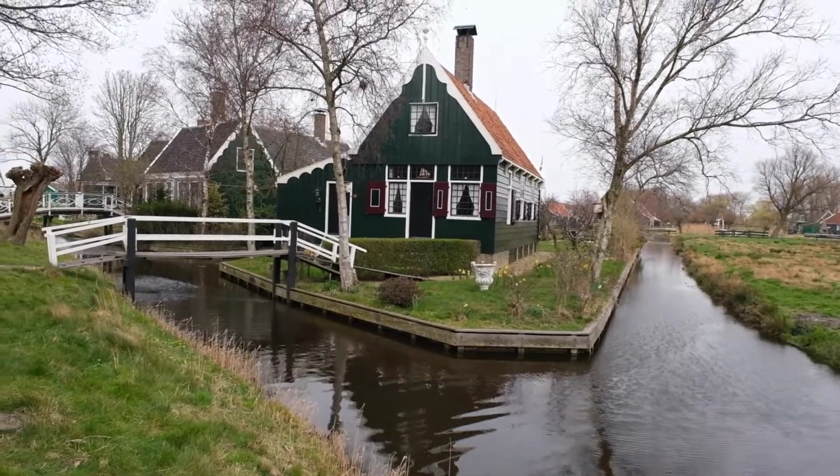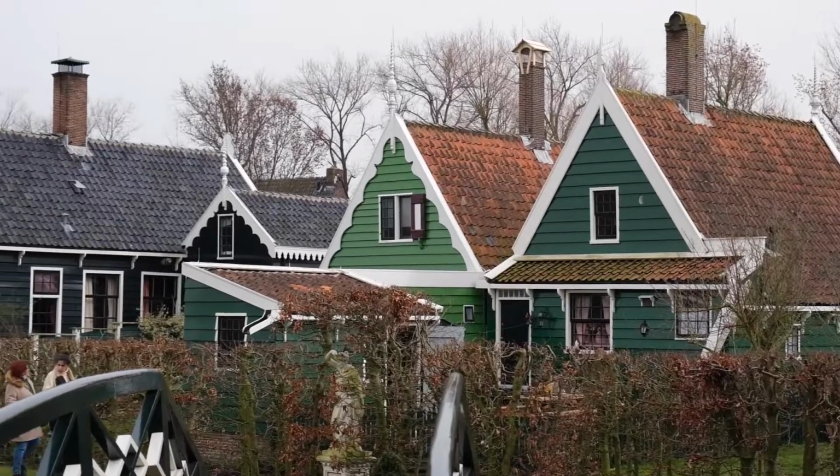It's a bit touristy, but very close to Amsterdam. We had a great time and it was free to enter. We only paid €5 for the windmill, so very cheap.